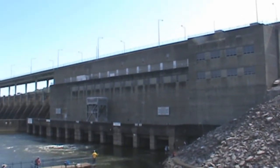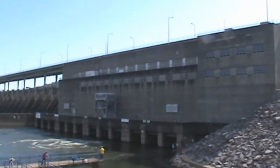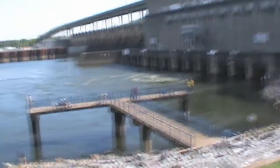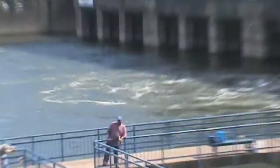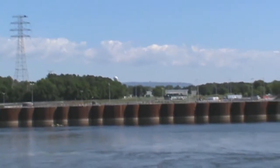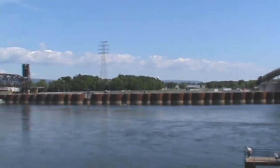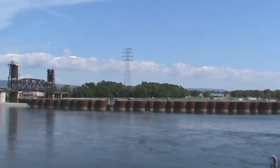And here's the dam that we were just crossing by bridge, the Chickamauga Dam itself. Really cool spot. Of course, I've never been here before. That's where the water gets spilled out. Also, over there is a lock that transports boats up and down different water levels. I think that's really neat because just recently I finished reading a book on the Panama Canal, and it talked about the locks they use there.